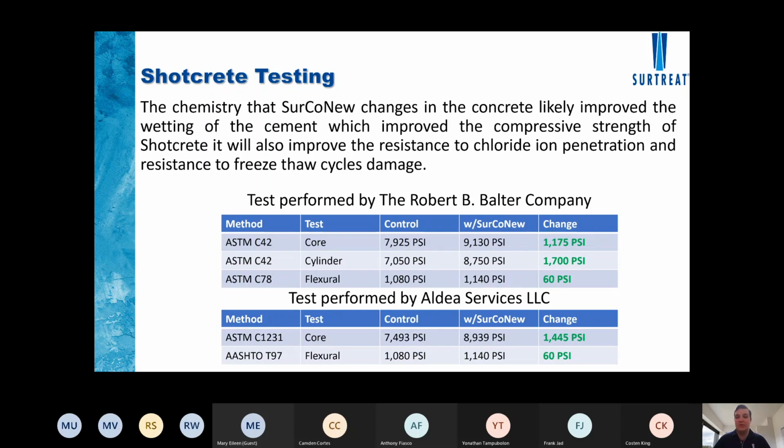Now, we also performed tests here at home, where we were looking at the type of chemistry and the reaction that was occurring, and the changes in the concrete were likely improving the wetting process. That improved the compressive strength of the shotcrete mix, and it also improved the resistance to chloride penetration. So it bonded with the free calcium, and it reduced the porosity, which gave it a resistance to freeze-thaw cycle damages and to those chloride penetrations.